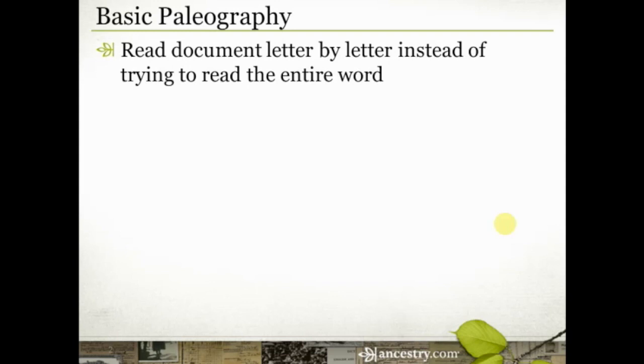Part of the reason is because of the variance in handwriting. Some of it is because of the variations in spelling. And some of it is because of the way that letters are shaped differently in different periods of time. And so get in the habit of reading a word letter by letter instead of trying to read the entire word. It's a skill and it takes some practice, but it's totally possible. We'll look at some examples in a little bit.